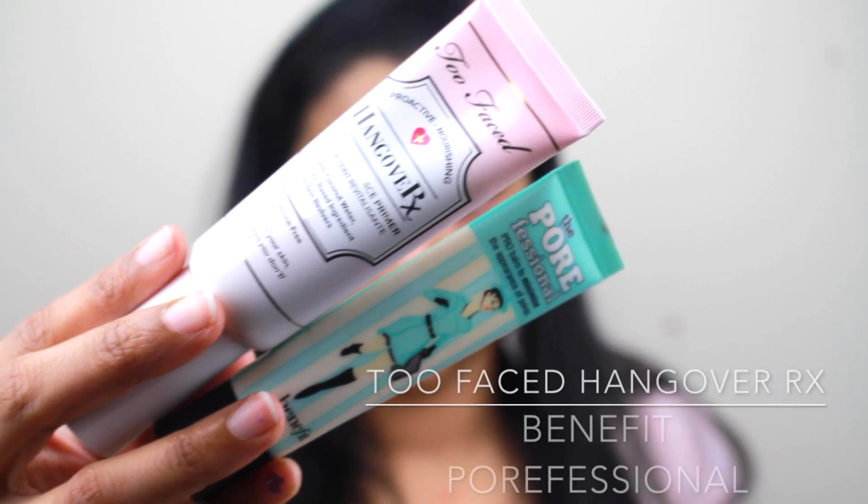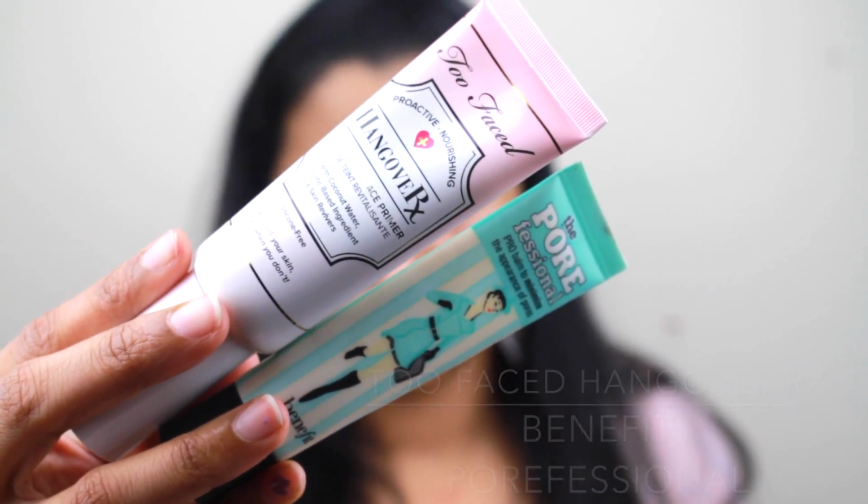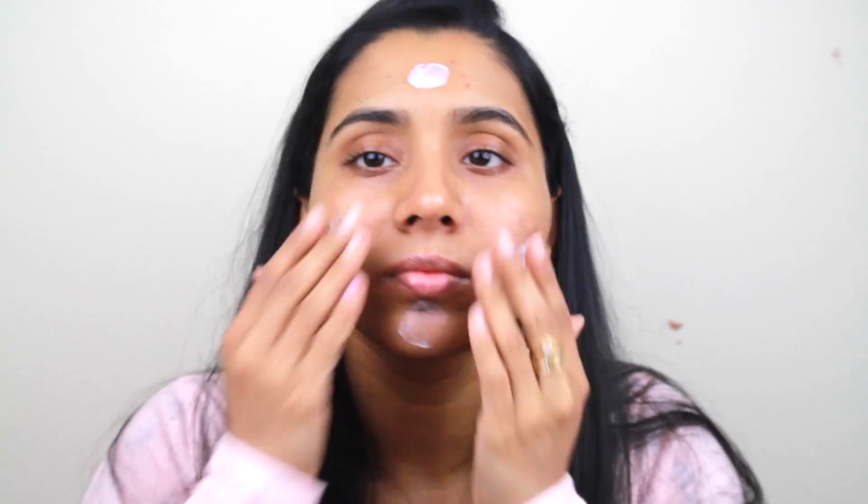So the first thing that I did was to prime my face, and for that I used the Too Faced Hangover RX primer, and I applied it mainly on the outer perimeters of my face. And I took the Benefit Professional primer and I applied it mainly on the T-zone so that it gave me extra protection and covered my pores.